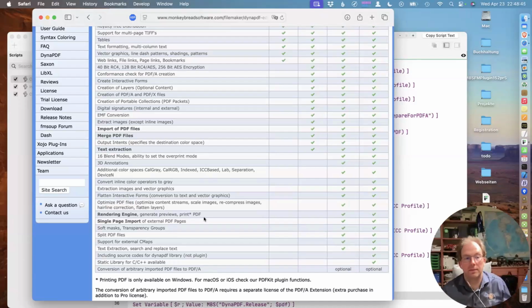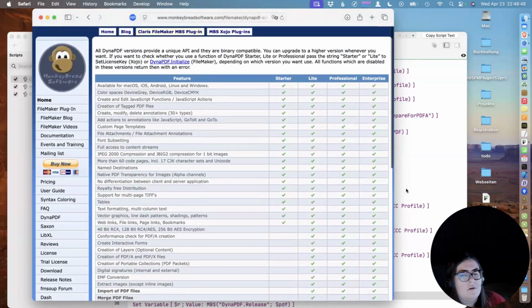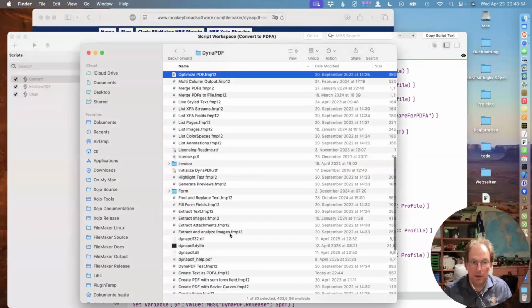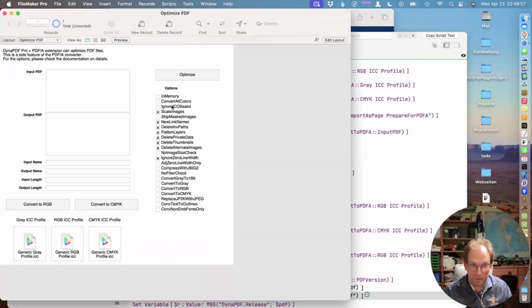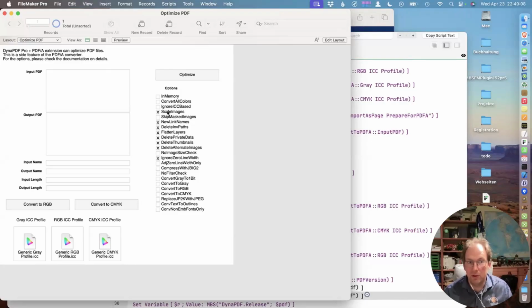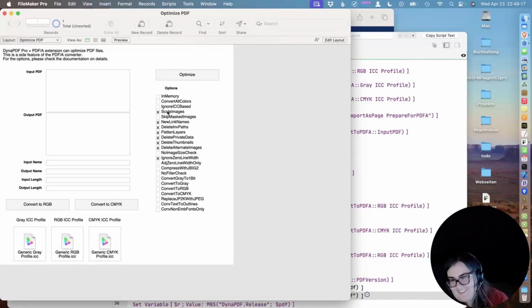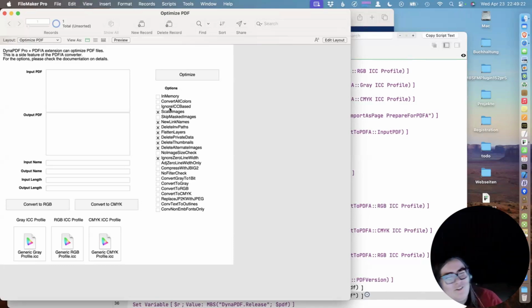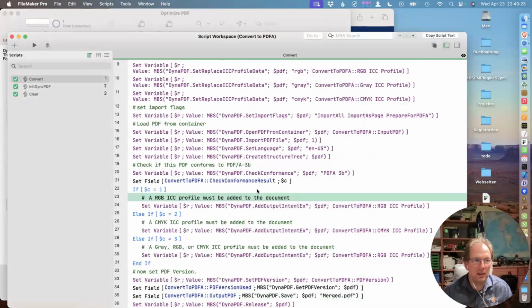Cool. Can you automatically optimize using MBS when you make the PDF, like before you even make it? Yeah, the optimize function is another example we have. It has a lot of options, like it can delete private data, delete thumbnails, alternate images, scale down existing images. Like, if someone takes a picture with a phone, it has maybe 20 megapixels. They drop it into a container, FileMaker builds a PDF, and the PDF is huge. I don't need 5,000 dpi for my printing, you know. No, not really. The plugin can scale it down to maybe 150 or 300.